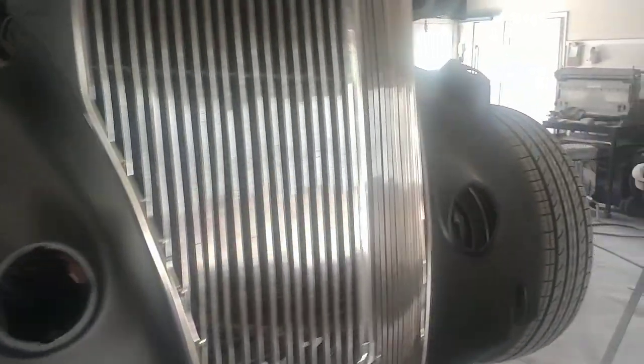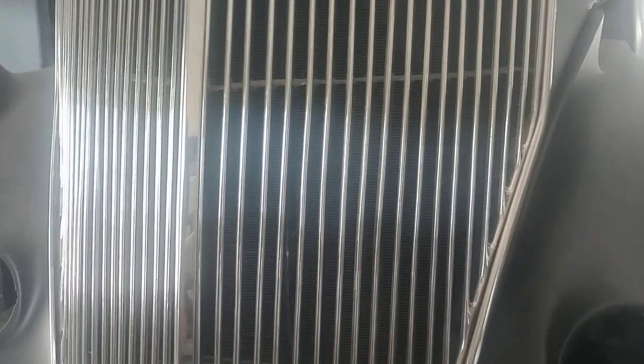I love that grill. Yeah. 37 grill? 36. Okay, because I just sold the 37 grill. Okay. Yeah, they're different. They're a little different.